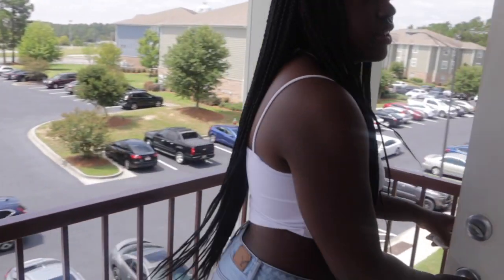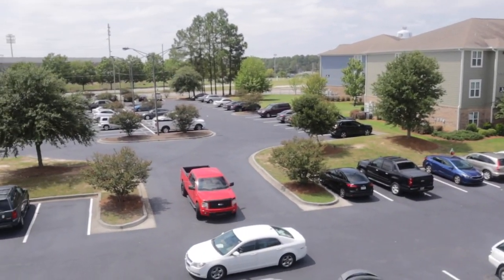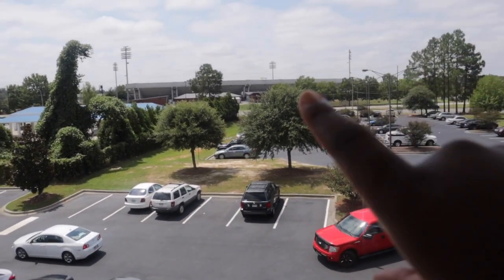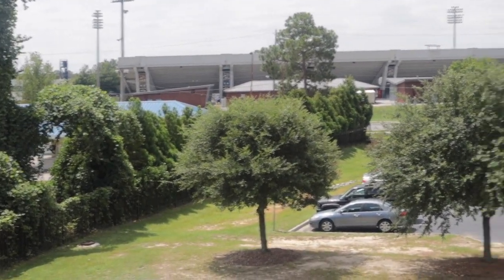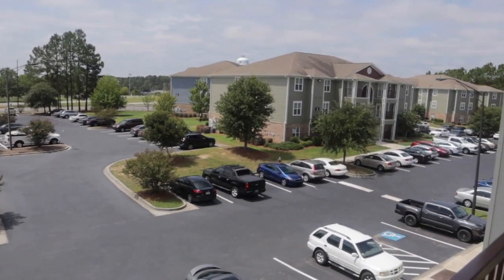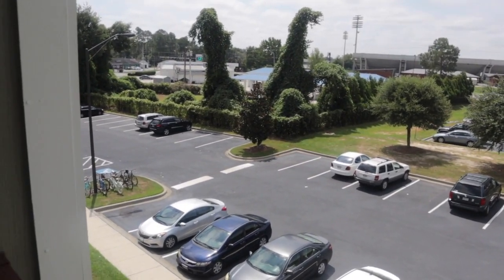Coming outside, we have our nice balcony. We have a great view of the campus. Anytime we have a game day, the stadium is literally right there. We'll be able to see everybody walking to the games. We can actually walk to the game too since we're right here. And you can just see everything. It's nice and pretty outside today, so great day to film a video. And there's my car down there.